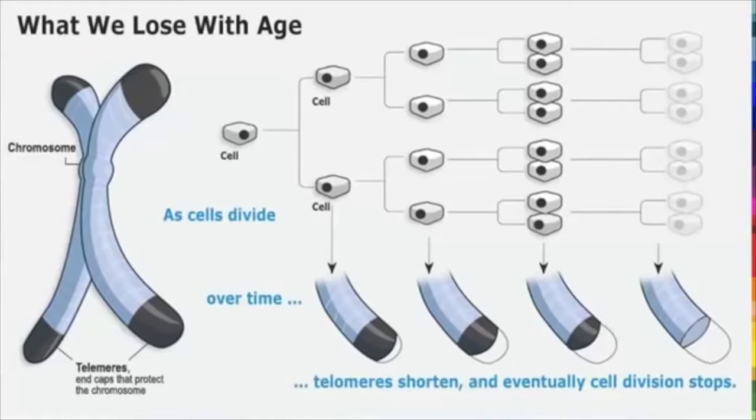They divide, and notice that the telomere at the end is getting a little bit shorter. Then those cells divide again, and the telomere gets even shorter, divide again and shorter, and finally, after about 30 or 50 cell divisions, there's no telomere left, or not enough telomere left, for the cell to function anymore. It can't divide again. And this is called senescence.